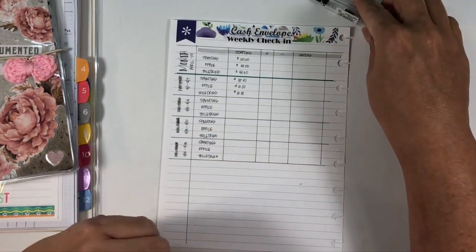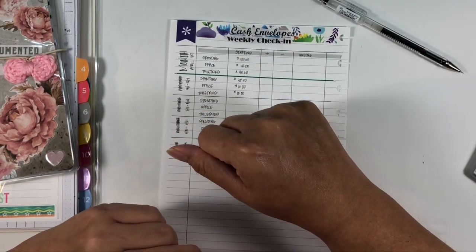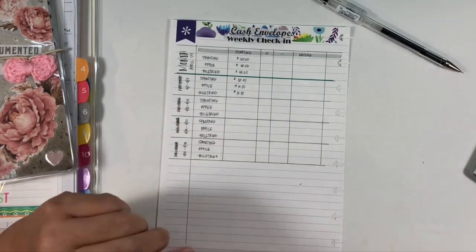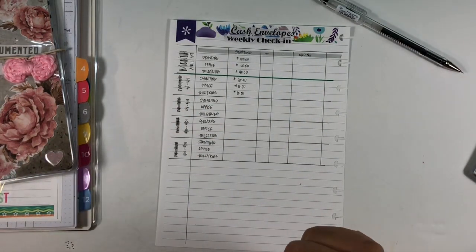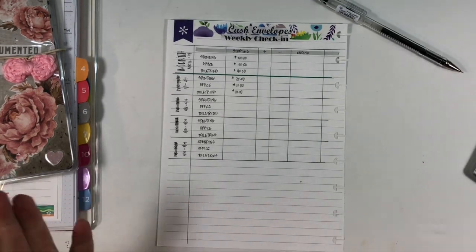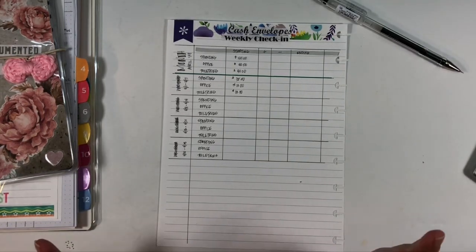For the cash dividers that I just made, I have yet to put the washi transaction log behind it. But that is something that I will probably do tomorrow morning before I start work. But again, I've got so much to do. I actually have 2 Etsy orders that I have to fill tonight. Yay, thank you. And like I said, it's 9:30 at night. And so, yeah, there's just a bunch I got to do.